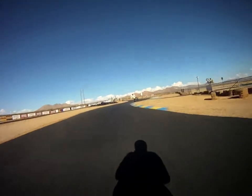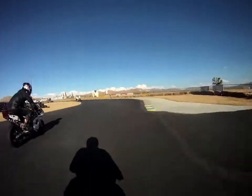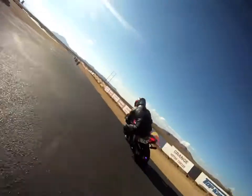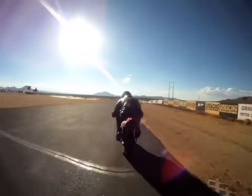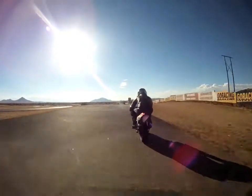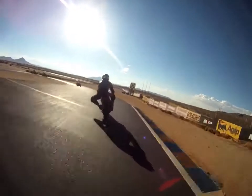Temperature-wise, Ian, what's it like down there? It's hot, Gavin. Right. It's proper hot. 31 degrees, no clouds in the sky, only a very, very gentle breeze. It's going to be a bit of a test of endurance. Great start to the race.